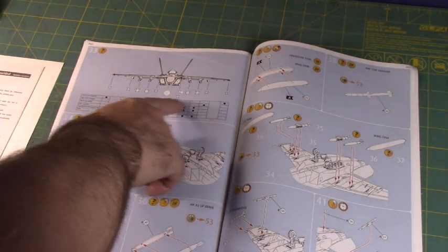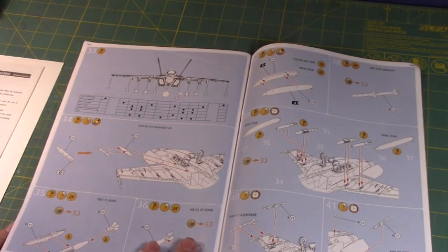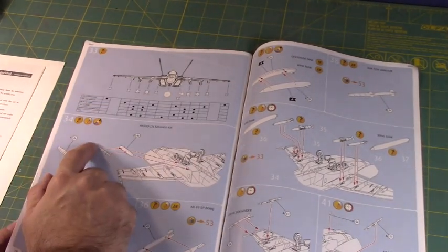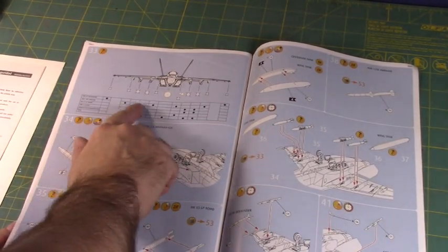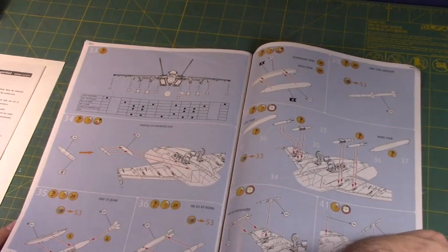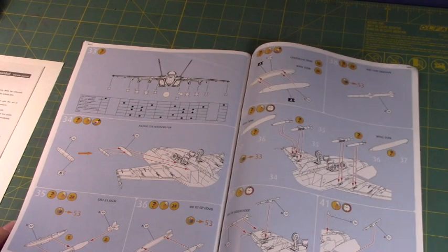And then here's a customization of where you want to put the weaponry. Oh wow, so interesting. So you have the missiles here, you want AMRAAM, bombs, various types of munitions that you could use. So you have your choice.